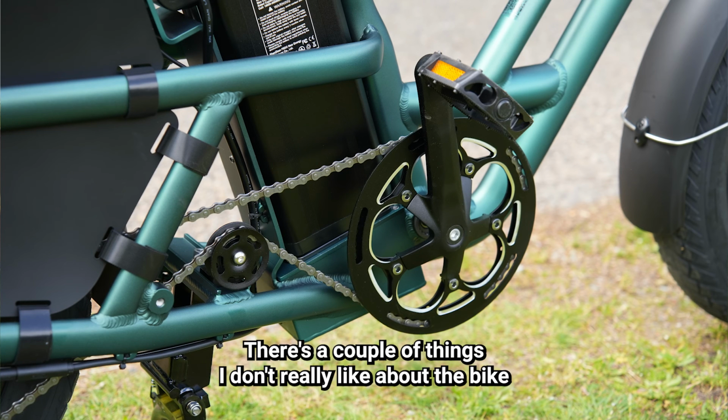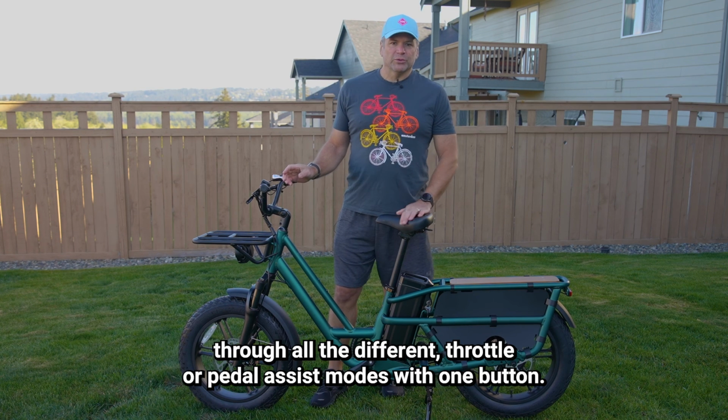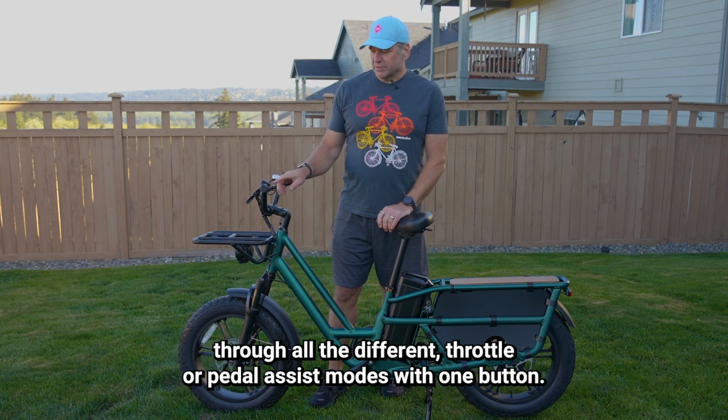There's a couple things I don't really like about the bike. It's that typical Fiido thing where you have to scroll through all the different throttle or pedal assist modes with one button.